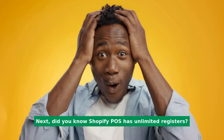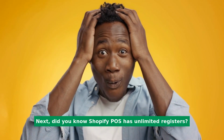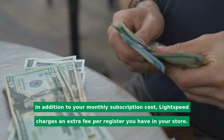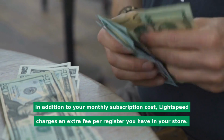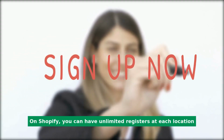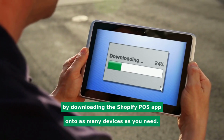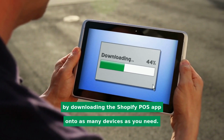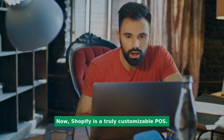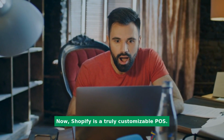Next, did you know Shopify POS has unlimited registers? In addition to your monthly subscription cost, Lightspeed charges an extra fee per register you have in your store. On Shopify, you can have unlimited registers at each location by downloading the Shopify POS app onto as many devices as you need.